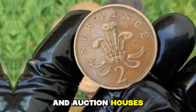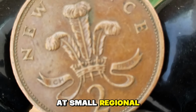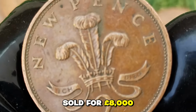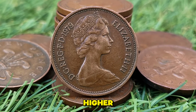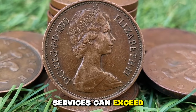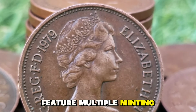Collectors and auction houses have reported remarkable finds over the years. At small regional coin fairs, 1979 2 new pence error coins have sold for £8,000 to £10,000, while online auctions sometimes see bidding wars pushing values even higher. Rare varieties authenticated by grading services can exceed £5,000, especially if they feature multiple minting anomalies.